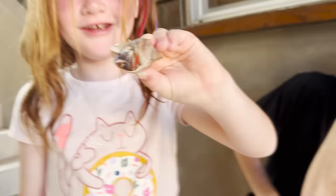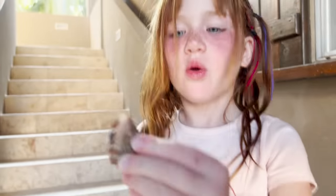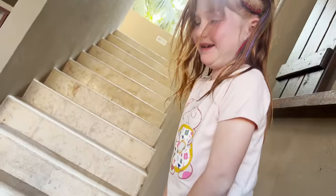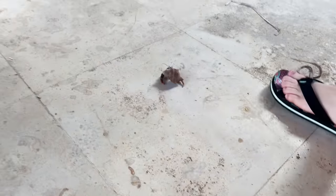Niko, your turn. Okay. Behind the scenes, filming a hermit crab. Look at that. Oh, it's scary. Adley, jump. Okay, put it down. Whoa. Good job. Dad, do you think this is one of your hermit crabs? No, but I used to have hermit crabs like this.